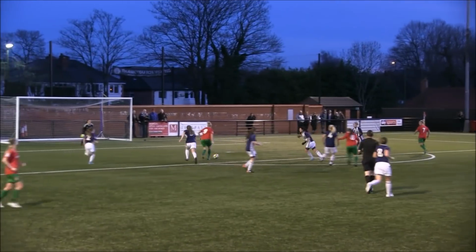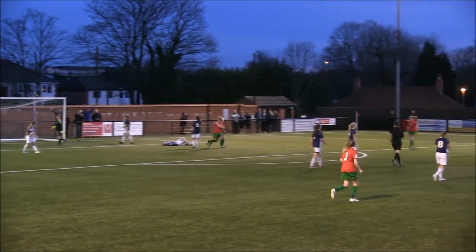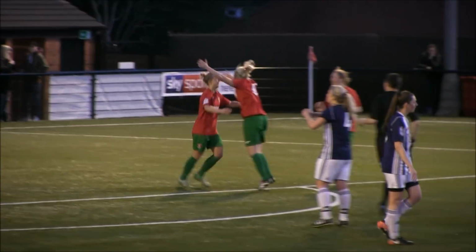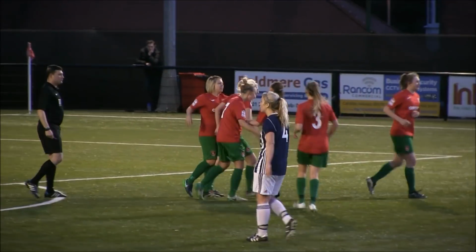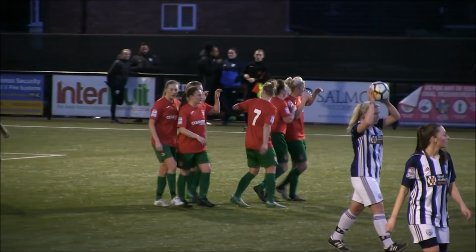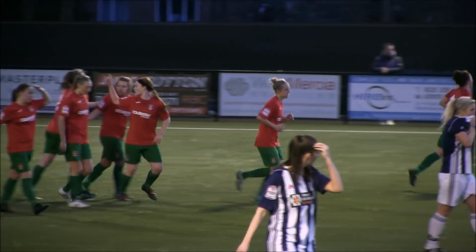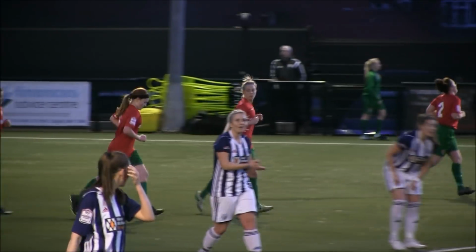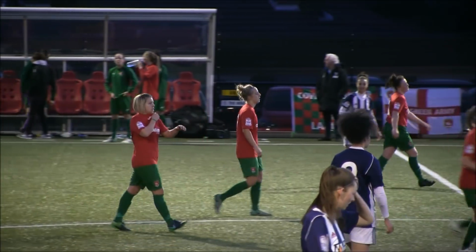Now with Gauntlet, back heel, this is beautiful. It's Jade Brook and somehow saved, but there's Steph Smith. Brook did the heavy lifting, but it was Steph Smith who reaped the rewards. A well-worked goal for the Red and Greens. It's 1-0 to Coventry United Ladies in the Birmingham FA County Cup semi-final.